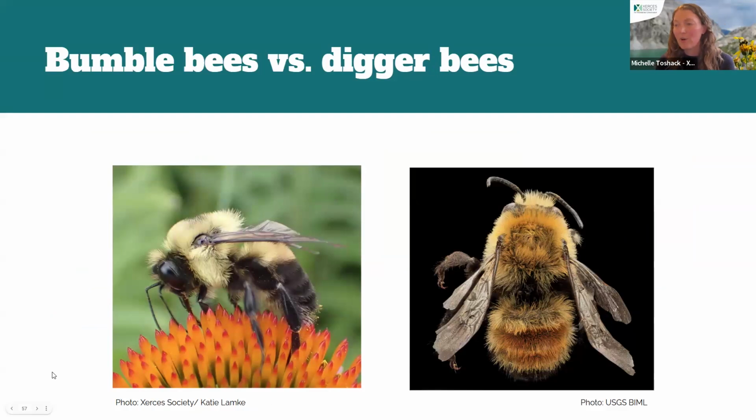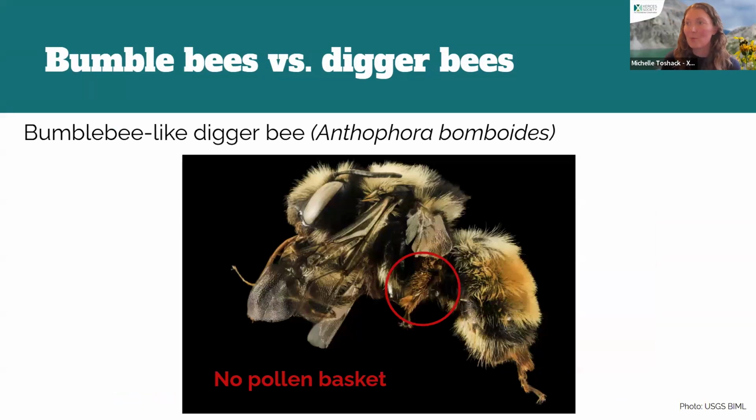Okay, the last category is really challenging. The image on the left is a bumblebee. The image on the right is a digger bee. From this angle, it's pretty much impossible to tell that it's a digger bee because it's super fuzzy. It has coloration that's similar to a bumblebee. Its name is the bumblebee-like digger bee. Its Latin name, bomboides, means like a bumblebee. The main difference here is that if you look at the hind leg, there's no pollen basket.